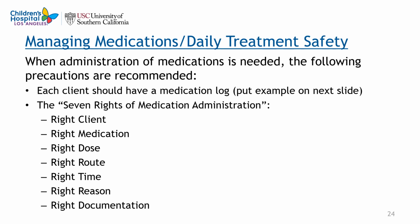When administration of medications is needed, the following precautions are recommended. Each client should have a medication log, and there's an example on the next slide. Be sure to abide by the 7 rights of medication administration: the right client, the right medication, the right dose, the right route, the right time, the right reason, and the right documentation.